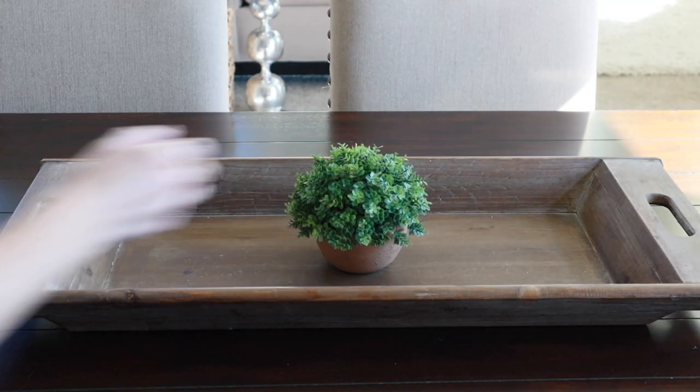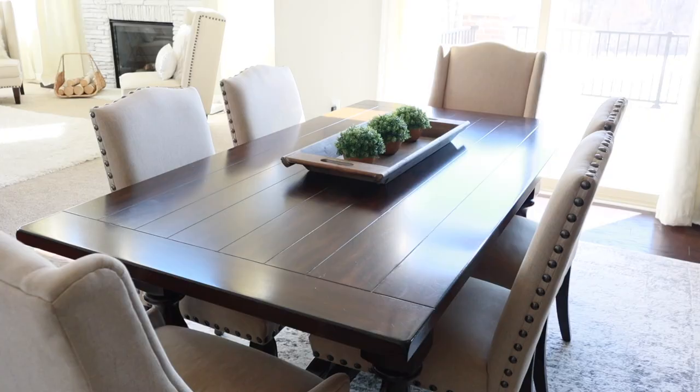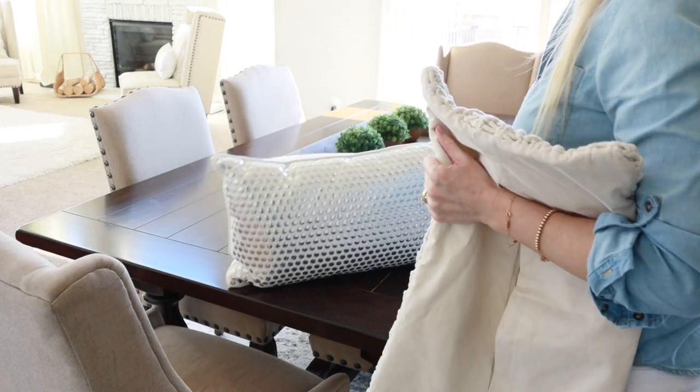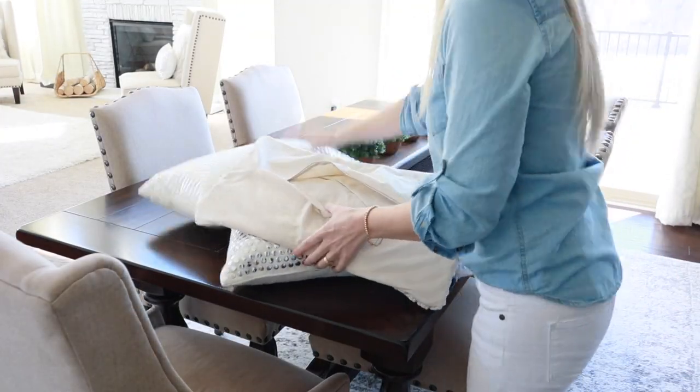year round. Now, these potted plants are actually artificial, but don't they look real? They do to me, and I'm so happy with that purchase. I recently got those from Hobby Lobby, and better yet, they were half off.